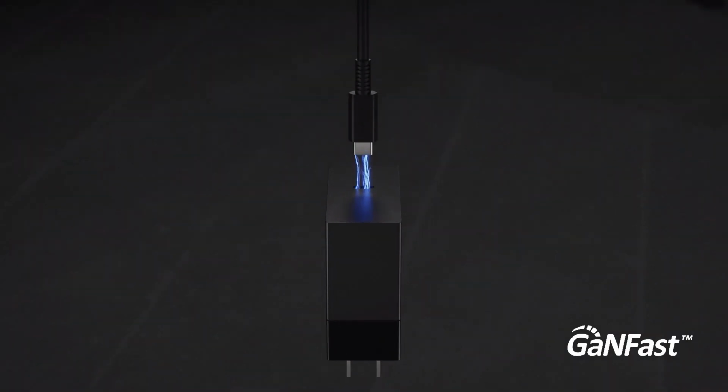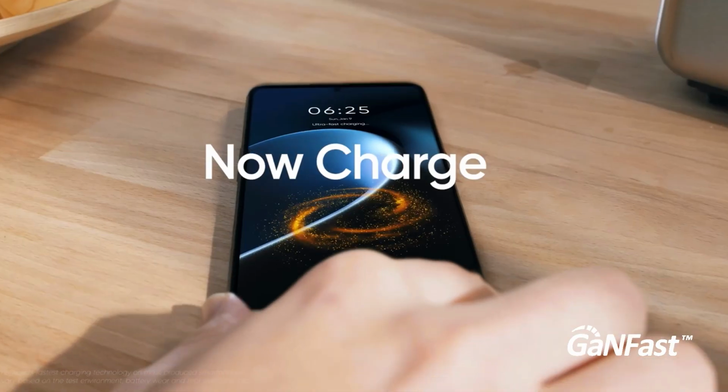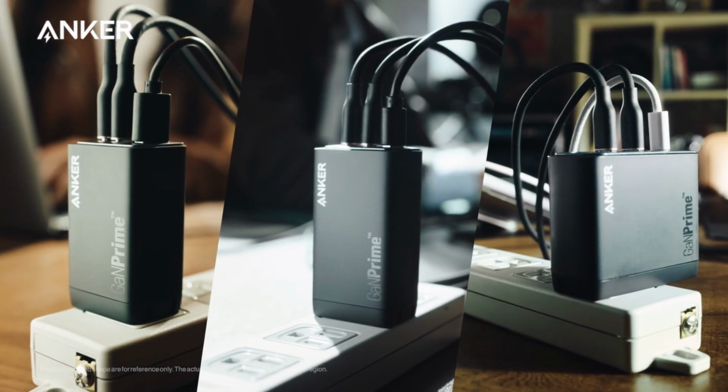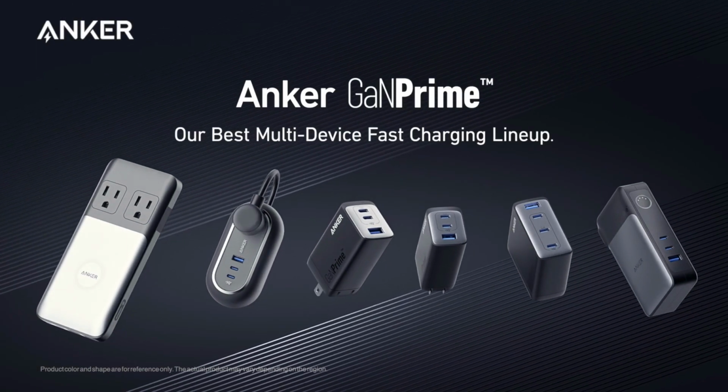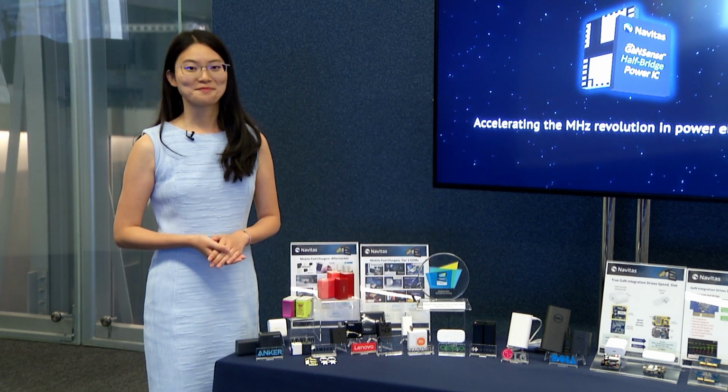In fact, most of the tier one OEMs around the world are currently working with Navitas to develop their next generation fast charging technology. And these are just some of them. Now, let's take a look at our latest 200-watt live demo.